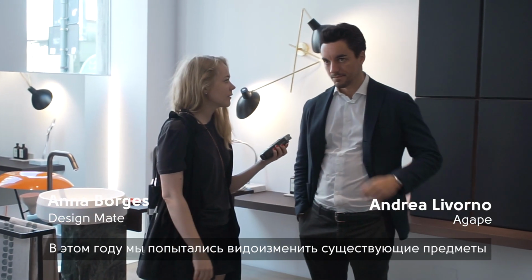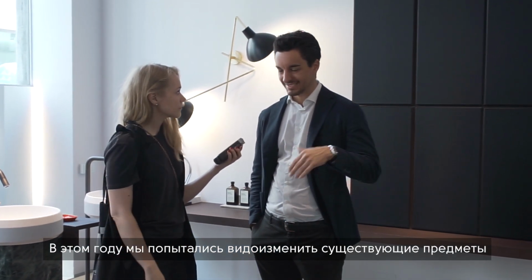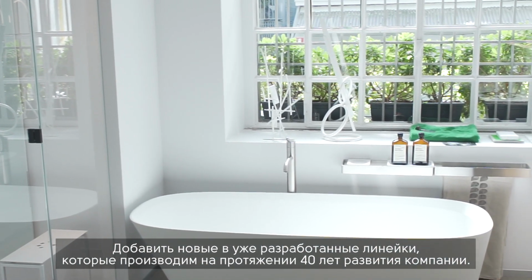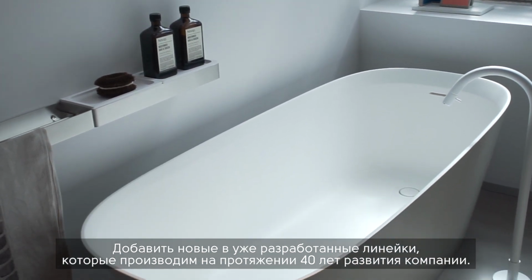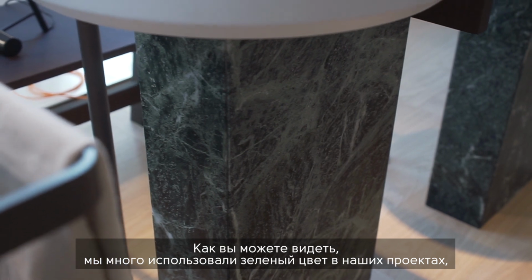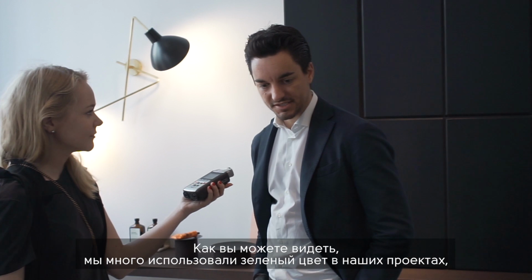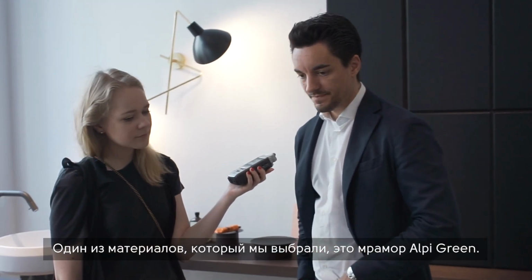This year we tried with AGAPE to transform existing products and add some new products to our range, which is like 40 years of, let's say, development in the bathroom field. As you can see, there's a lot of green in our project layout this year, and Alpi green is one of the materials we've chosen.